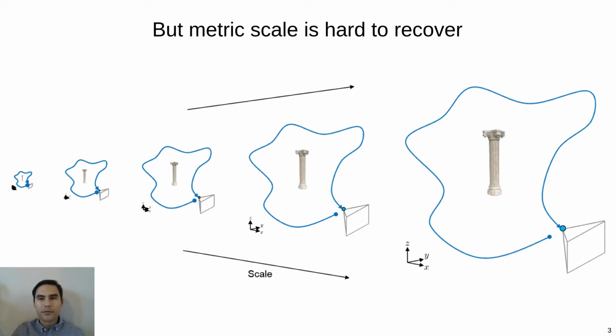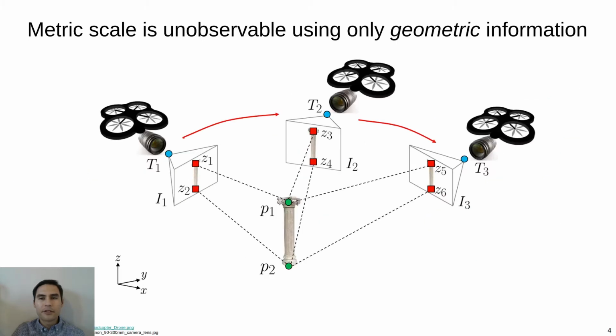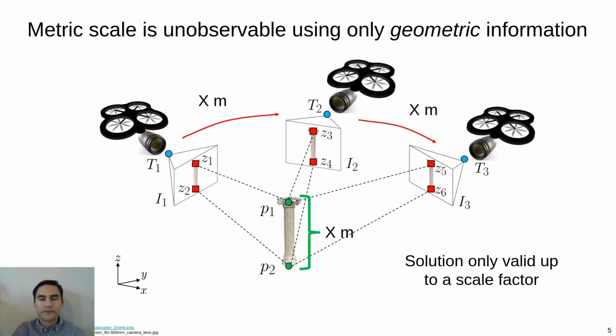The traditional formulation of the monocular SLAM problem is ill-posed in that multiple solutions are valid at different scales without external information. In fact, when only the geometric content of the images is used for SLAM, the metric scale of the solution is fundamentally unobservable.